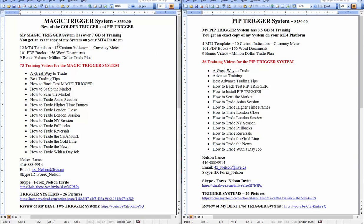Now this one is, as I said, a combination of both the pip trigger and the golden trigger. It has over 7 gigabytes of training. You'll get an exact copy of my system on your MT4 platform, along with all the templates for a total of the 3 different systems combined, making the magic trigger altogether 12 MT4 templates and 12 custom indicators along with the currency meter. There's a lot of PDF books and a lot of Word documents. Included within the Word documents is the $1 Million Trade Plan that I've talked about many times over and over.